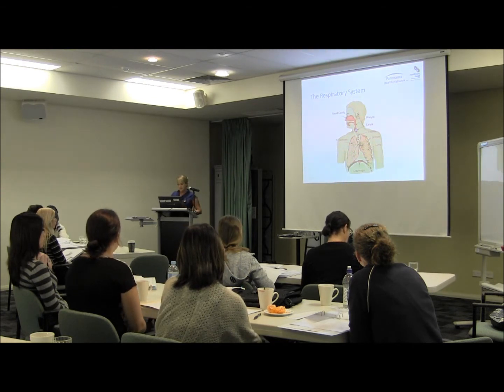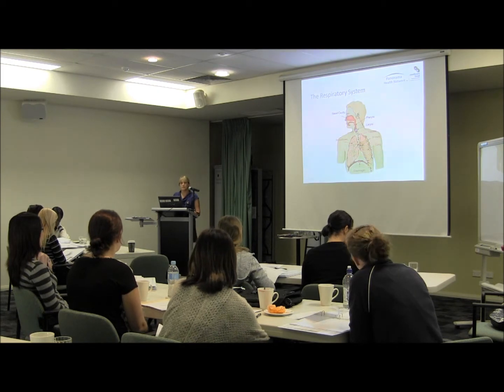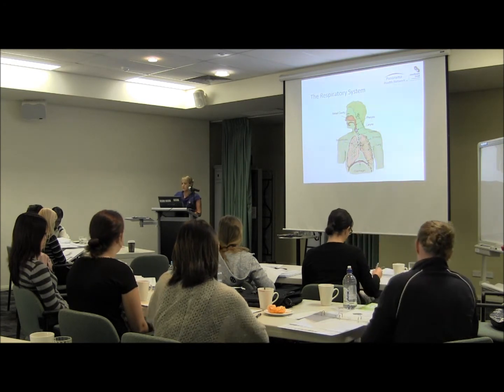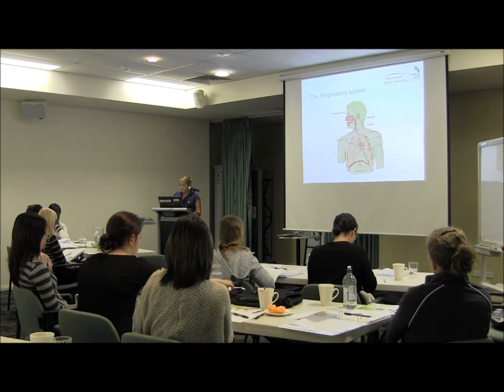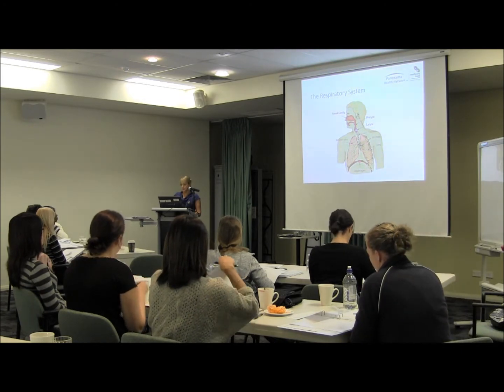Now the defences of the respiratory system. So we've got the nose, that's the first line of defence, it's got hairs. And from there, moving down to the trachea and the main bronchi, there's epithelial lining there and goblet cells. Okay, so these goblet cells actually are the cells that produce the mucus.